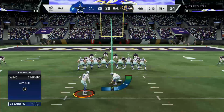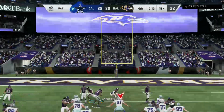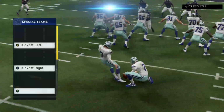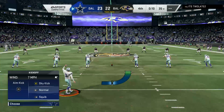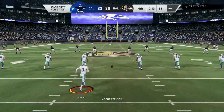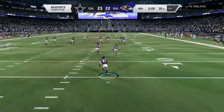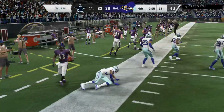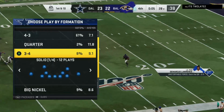Forbath for the extra point. And they have got the lead. Makes the score Cowboys 23, Ravens 22. Forbath to send it away now. Touchdown. This is taken at the 3. The Ravens take over at their own 28-yard line.